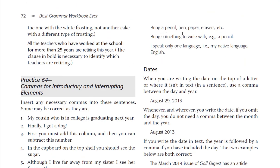Bring a pencil, pen, paper, eraser, etc. And then you put a comma before the etc. Etc. means more and more. Bring something to write with, for example, a pencil. So e.g. stands for example. I speak only one language, i.e., my native language, English. So i.e. stands for that is, and here you put a comma before the i.e.